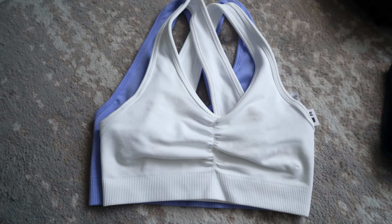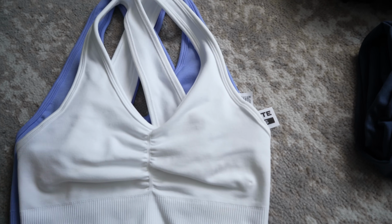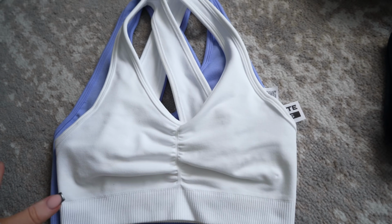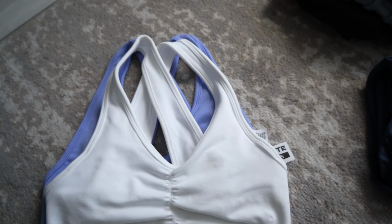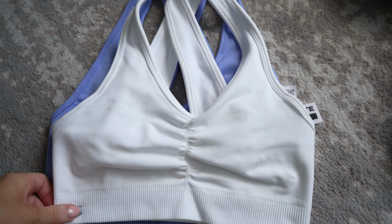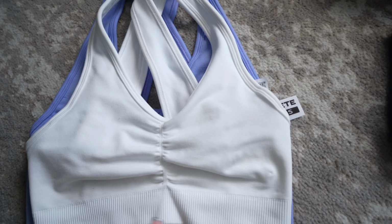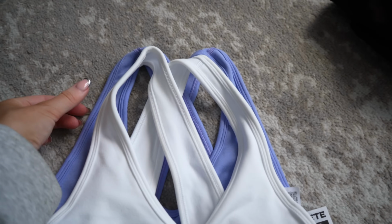And then just laid out on top of each other, this is it pulled side to side. To be honest, it doesn't look like there's a huge difference between an extra small and a small in terms of bandwidth. It's more the coverage up here. So I'll show you in the try on clips and let you guys know. I'll do them side by side, but there's not really a huge difference in the band. It's more so the coverage up here.